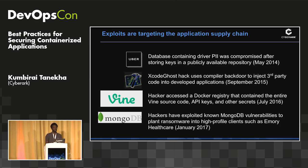Right, so why do we actually care about this stuff? Exploits are targeting the application supply chain. And this is happening more and more as we move into the cloud that much more, and we have containerized workflows and all that sort of stuff.